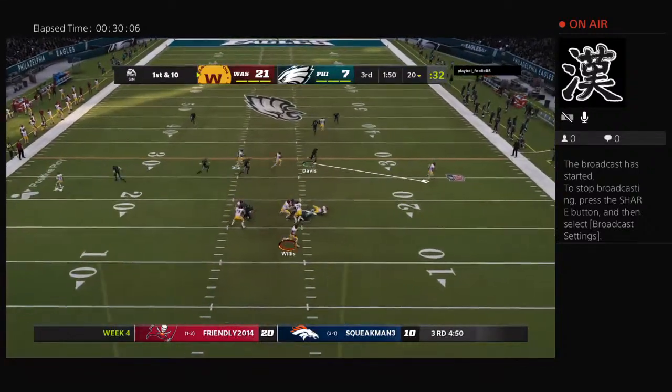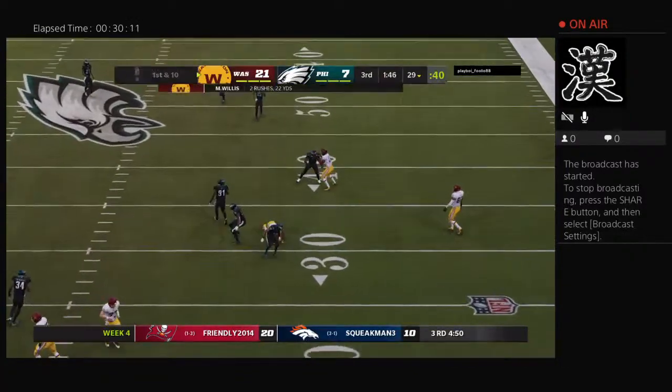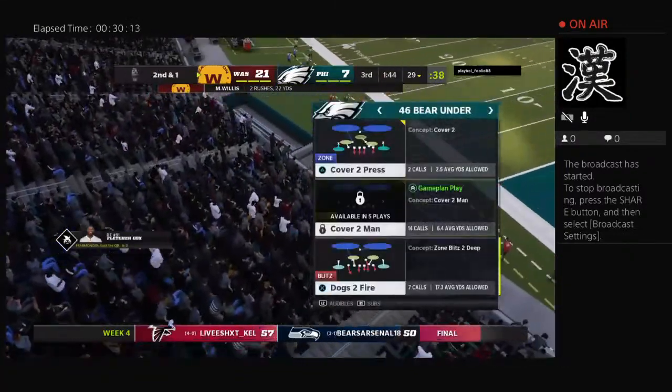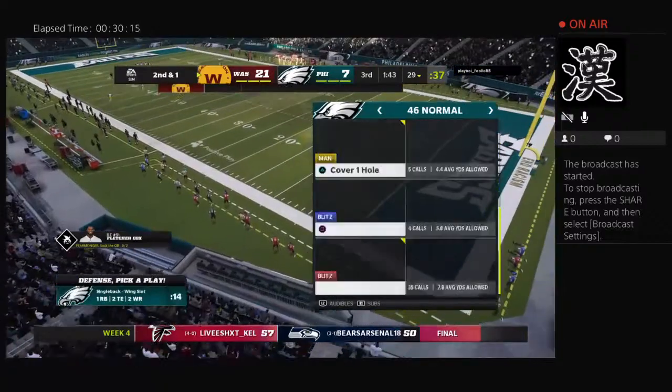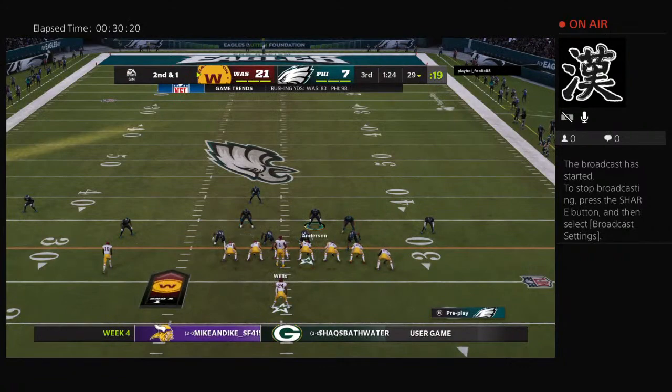They'll try and start this drive in the air. Escaping the pressure right. And he slides and covers up at the end as he's going to be able to pick up decent yardage. He'll wind up getting 9 after tucking it and running, so it'll leave him with 2nd and a yard.